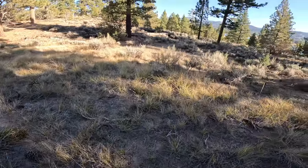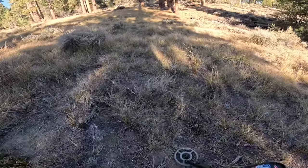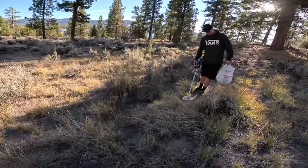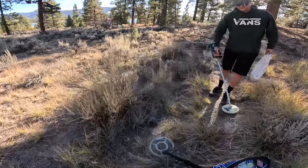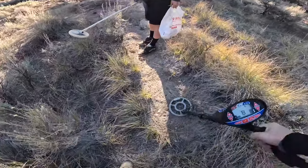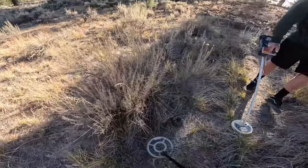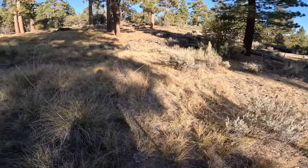These are animal piles, I think. Bing. Oh, whoa. Whoa, Nelly. Come over here and see if you can grab that one. It was right here. Oh, weird. I heard yours go off. Yeah, me too. It was right here. That's an interesting false read.